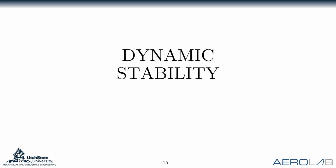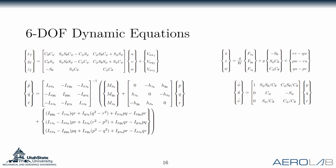The dynamic stability analysis seeks to quantify the dynamic response of each aircraft to disturbances. The following slides outline the coupled dynamic stability eigensystem derivation, which constitutes a major section of this research effort and is vital in analyzing each aircraft's dynamic stability. Calculating each aircraft's dynamic stability begins with the general, coupled, 6-degree of freedom dynamic equations of motion for asymmetric aircraft.